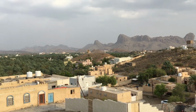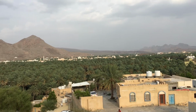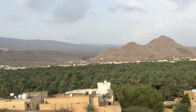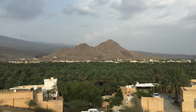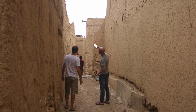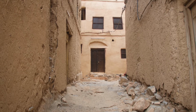Before exploring the old village, we actually climbed to the top of a little hill and had some coffee and fruit and dates with some local Omanis. From the hilltop, you can look out and see the date farms surrounding us. They say the best time to visit the old village is near sundown, when the old mud buildings look their most impressive.